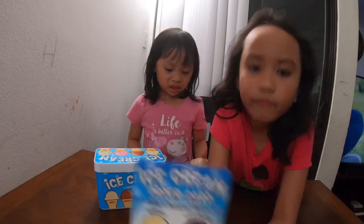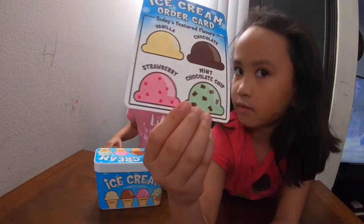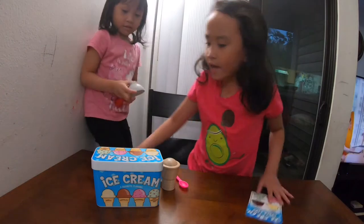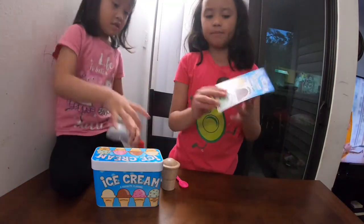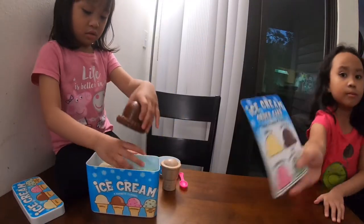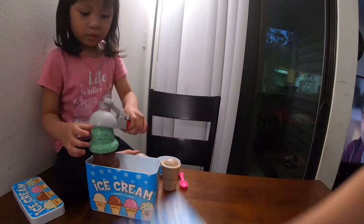I think I picked strawberry. So let's pick strawberry too. I think they wanted mint chocolate chip. Yeah, that sounds delicious. Okay, guys, pick your ice cream now. Pick your ice cream. Looked at it.